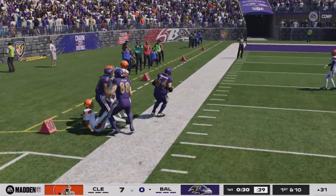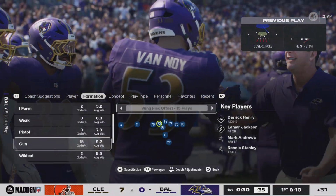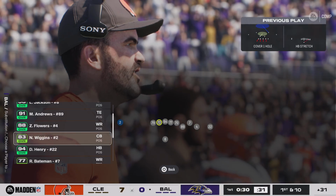And he is out of bounds at the 31-yard line. 17 yards, the gain there. Good for a Raven first down.